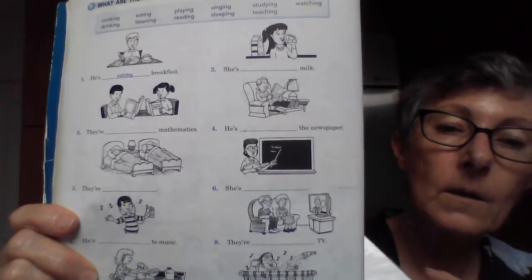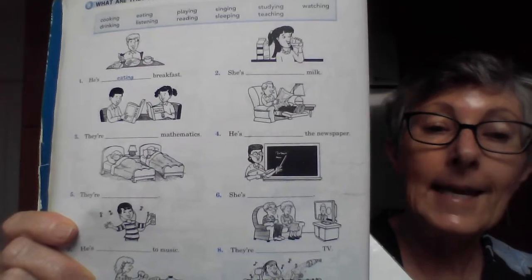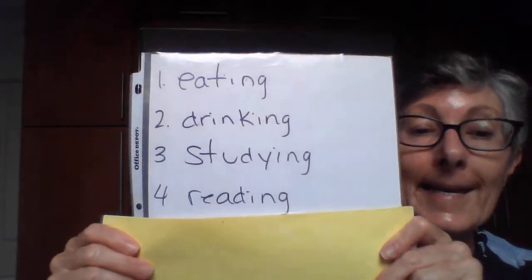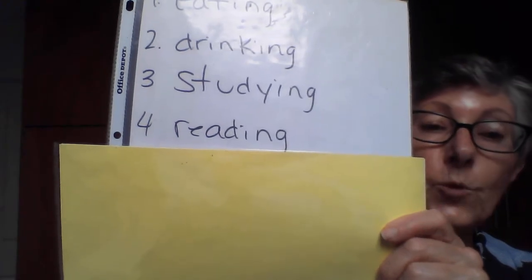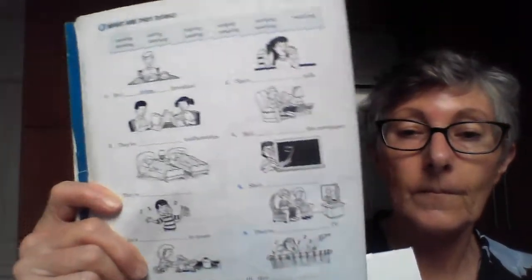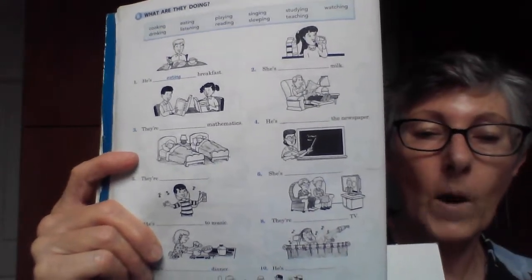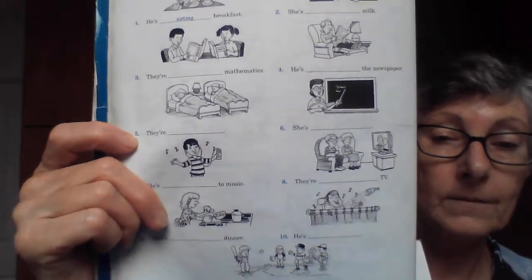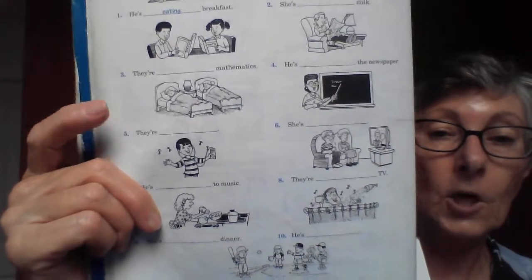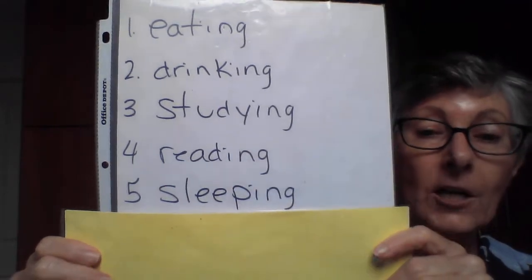Number four, what's he doing? He's reading the newspaper. Number five, what are they doing? Answer, correct. They're sleeping.